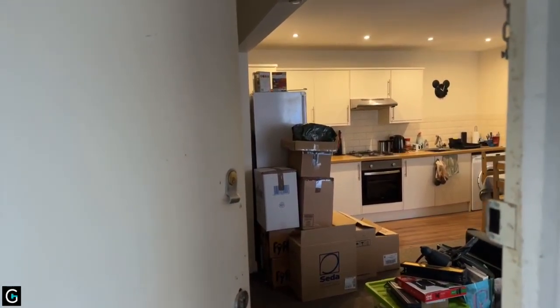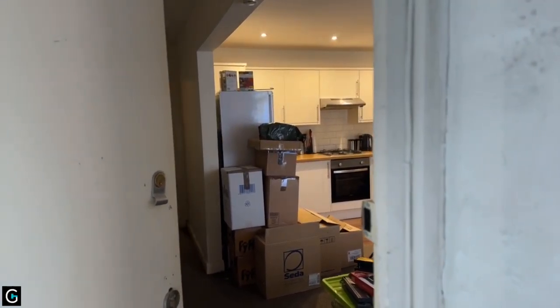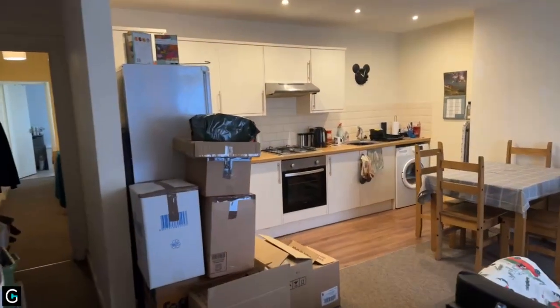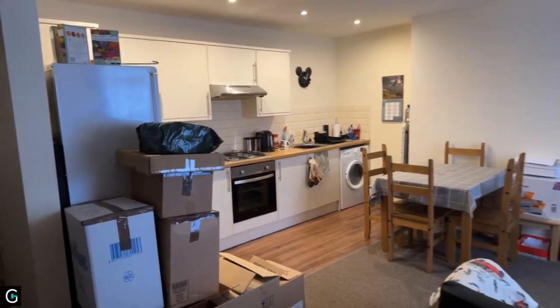So as I go around the property, I'll be explaining the room sizes. If you have any questions, please don't hesitate to pop it in the question box. So we're going to head straight into the lounge kitchen area. This is currently tenanted, so all the items will be going.